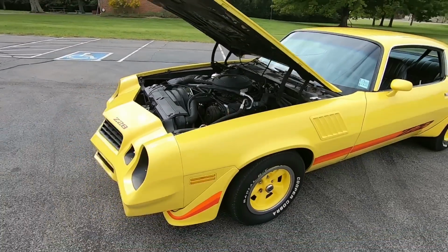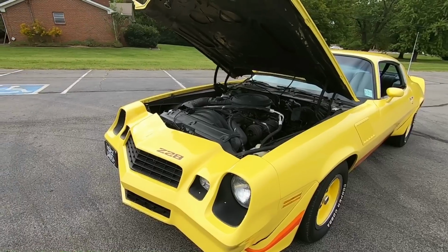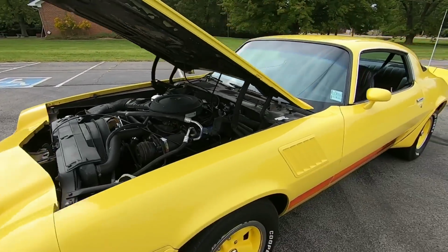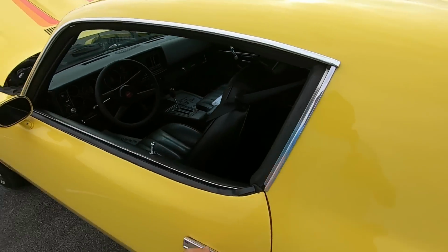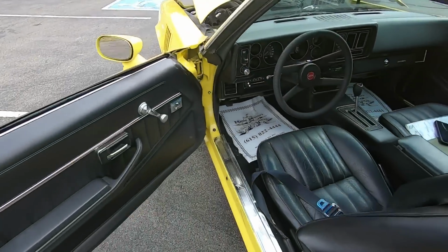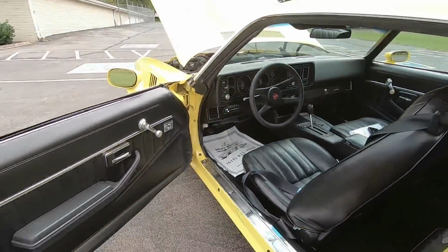All right, we have made it all the way around this thing. Not a terrible amount of issues, but definitely some little bubbles popping up here and there and light scratches. Let's go ahead and check the interior out. Actually, I'm gonna grab the keys out of the ignition and we're gonna pop the trunk. See if we got any issues in there.